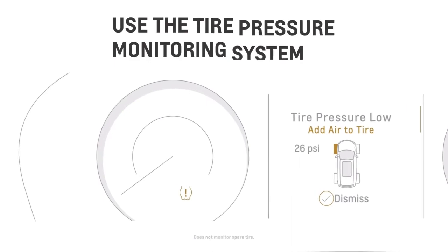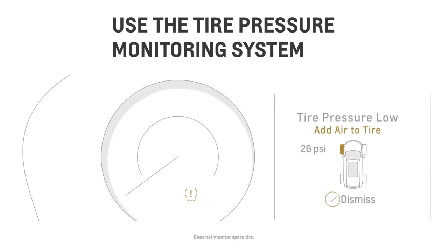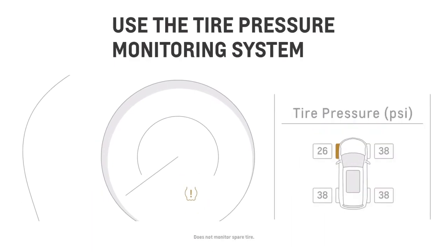If the tire pressure monitor light comes on and stays on with an alert message, you need to check and adjust your tire air pressure to the recommended level. If you see a blinking yellow light for more than 1 minute, then your tire pressure monitoring system may be malfunctioning and diagnostic service is needed.